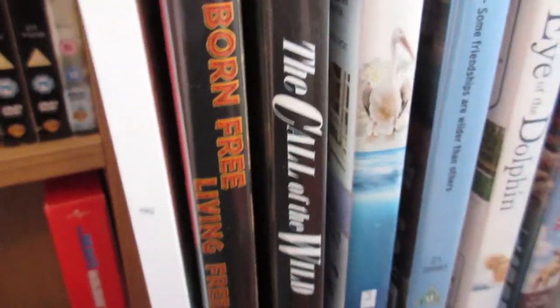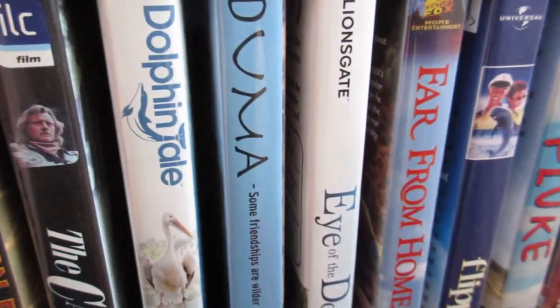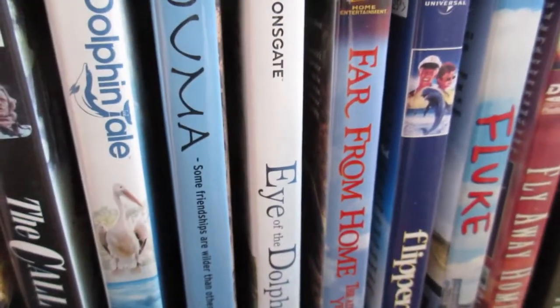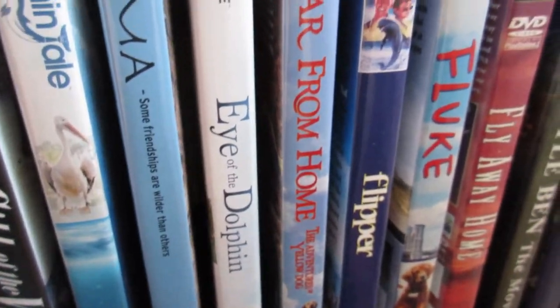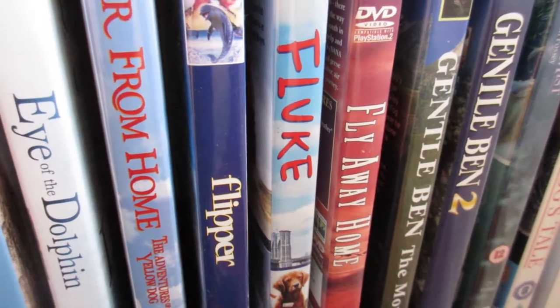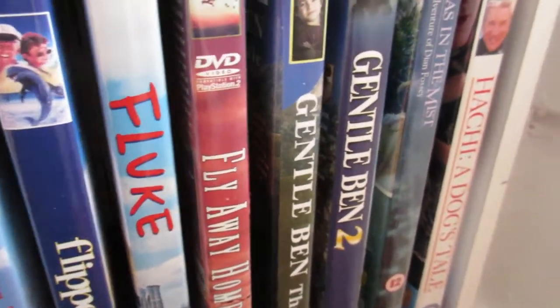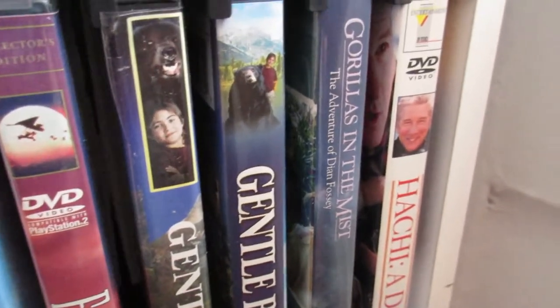Then we've got Born Free and Living Free, The Call of the Wild, Dolphin Tale, Juma, Eye of the Dolphin, Far From Home, The Adventures of Yellow Dog, Flipper, Fluke, Fly Away Home, again one of my absolute favourites, Gentle Ben the Movie, Gentle Ben 2, Gorillas in the Mist, Hatchi: A Dog's Tale.